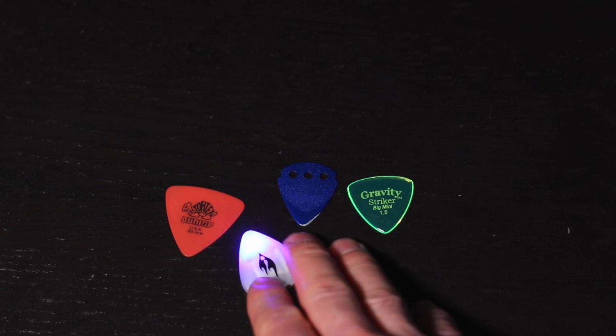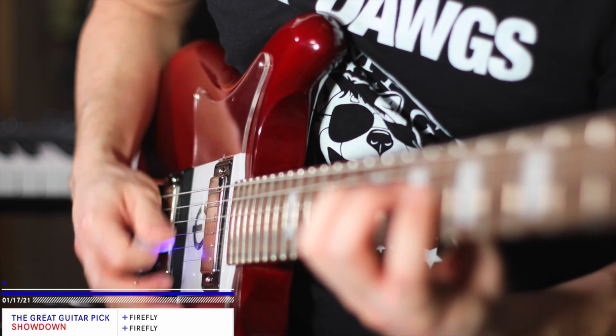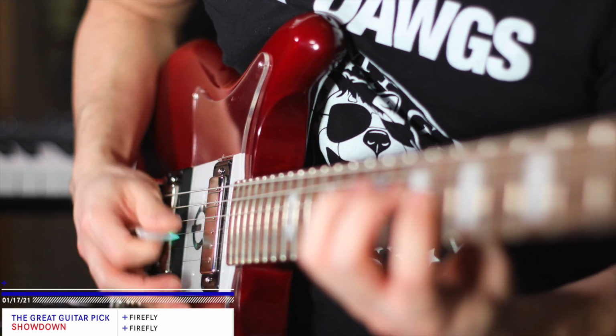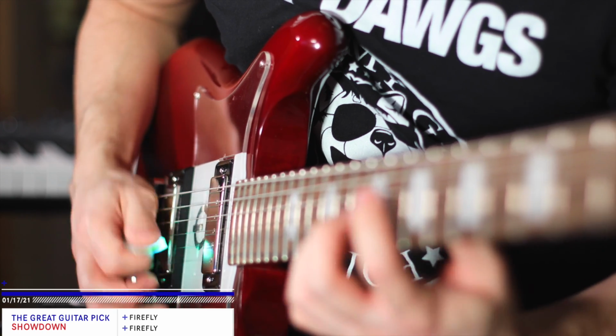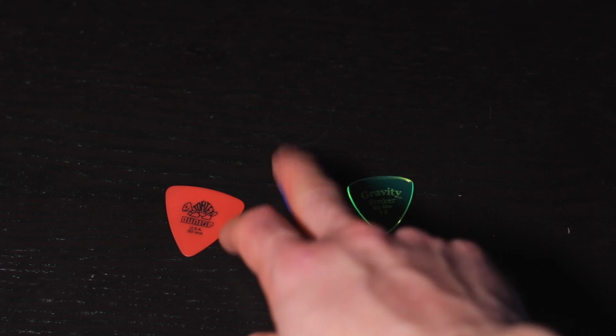Next, we've got the Firefly pick, which flashes when you play it. Here's how it sounds. I love the novelty of it, but the electronics inside just make it too big and clunky to use regularly. But I mean, come on. How cool is that?